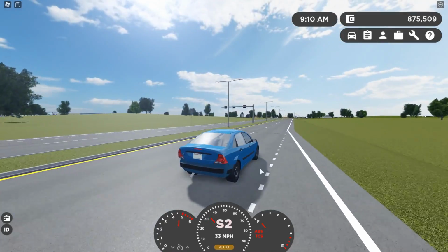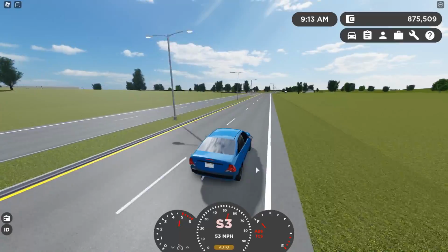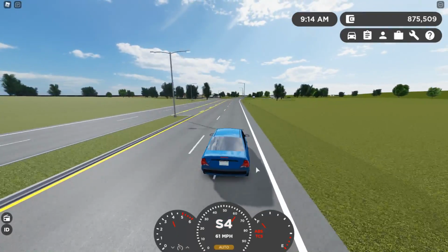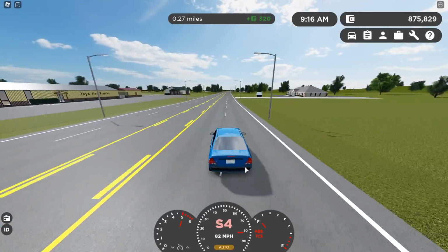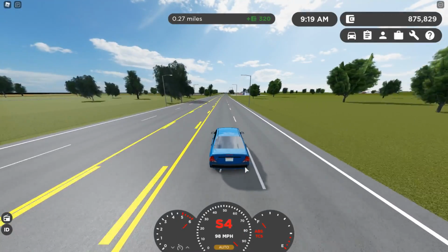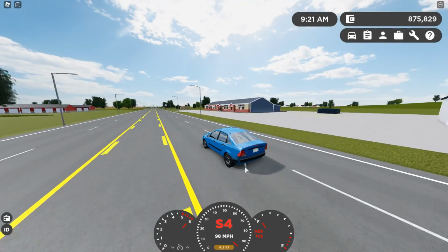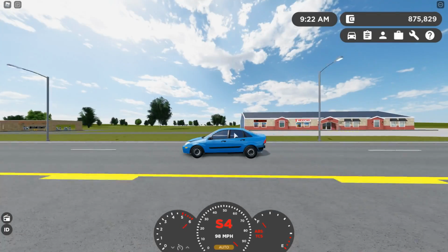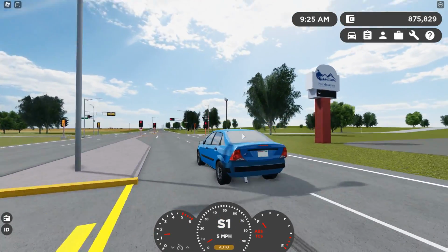So this car actually has a pretty decent acceleration. Okay, let's get this thing to top speed. Okay, it looks like top speed is 98 miles per hour, which is kind of bad. But you also got to consider it's a small car, and you're still able to haul around your friends. Brake test. Pretty good brakes.